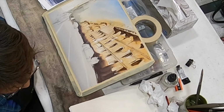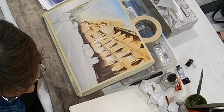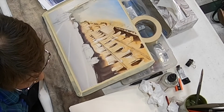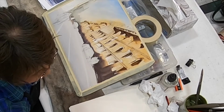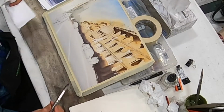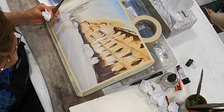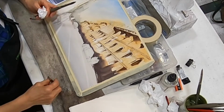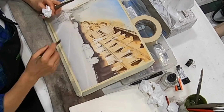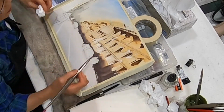So I'm gonna mix the color. That looks reasonable. And I'm gonna pre-wet here and there so that I will have soft edges. Oop, got too wet.